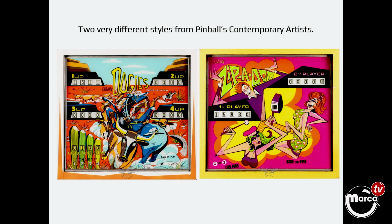Zip-a-doo is right at the height of the psychedelic era. And, you know, the gal's wearing paisley. And the funny thing about Christian Marche is, yeah, he did pointy people, but he always made it round where it counted. And I won't say anything further than that.